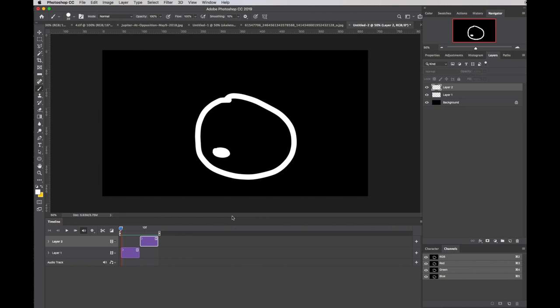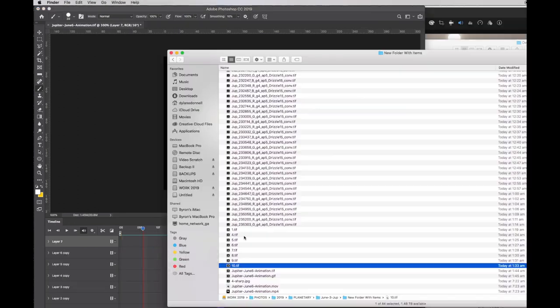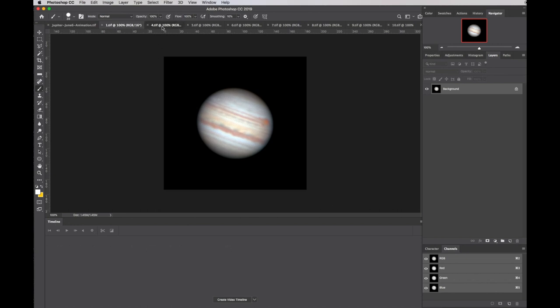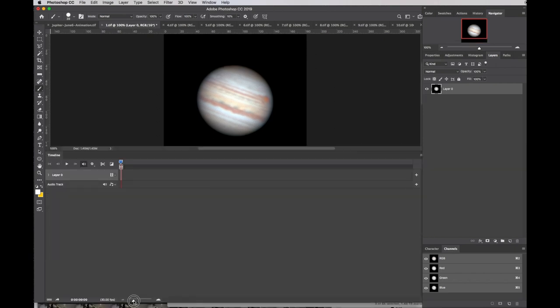So essentially we're going to do the same thing for our video frames. So now I've opened all the video frames in their sequence. As I click through, they go through the frames. So here on this first one, I'll just create video timeline, and I'm going to shrink this down because we want it to be a short animation. And if that's too small to see, you can drag this out this way. So that's our first frame.